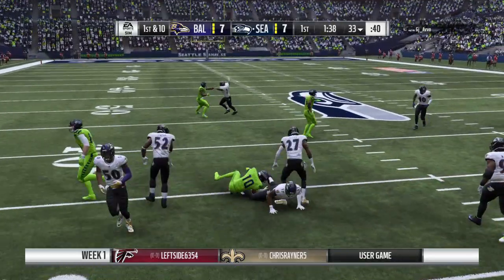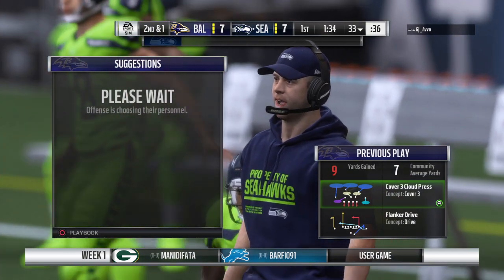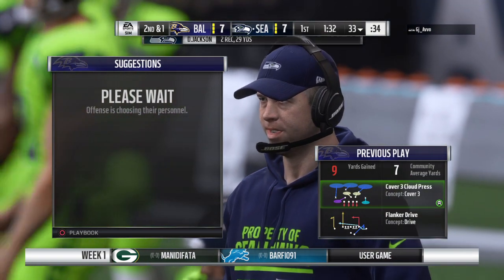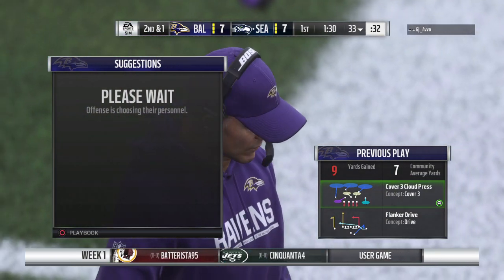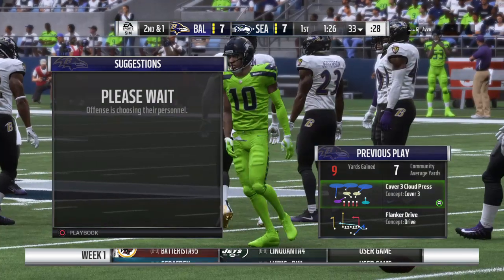He'll get it up to the 33-yard line. Give him 9 there on the first down completion. I always laugh when people say, what's the toughest route to defend? And I'm like, any of them, especially if it's a good receiver. That makes things very difficult.